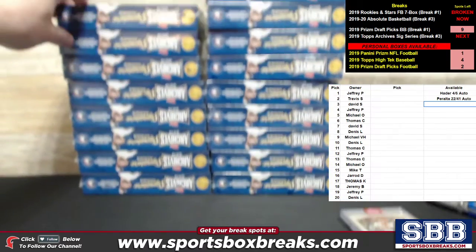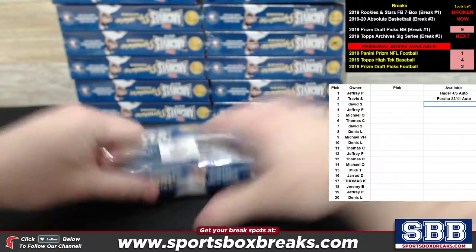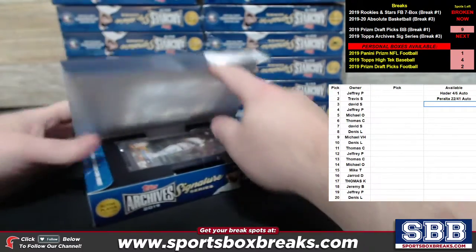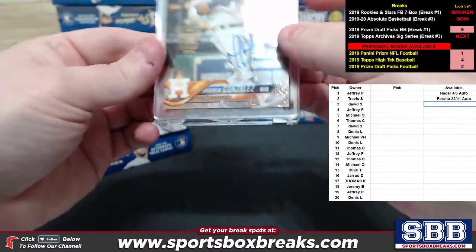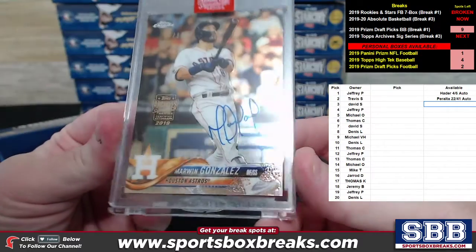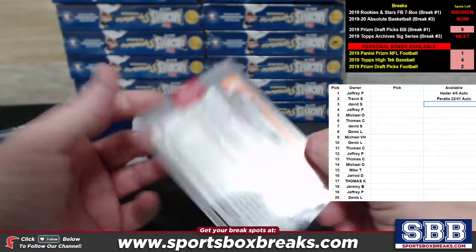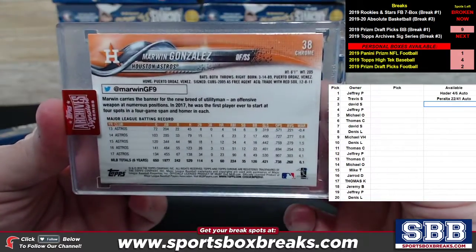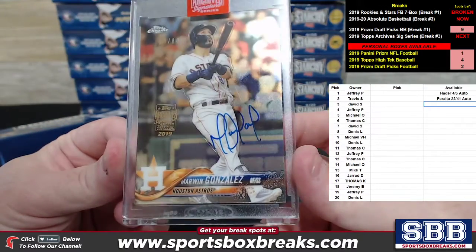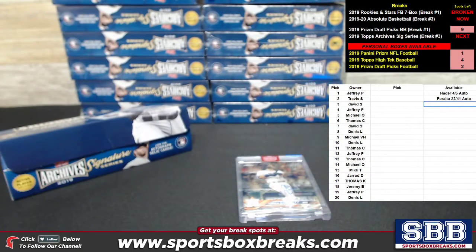All right, just showing you where I'm pulling from here. Third box. All right, what do we got? Houston Astros. That is coming off Topps Chrome? 14 out of 84. Marwin Gonzalez, Astros, 14 out of 84.